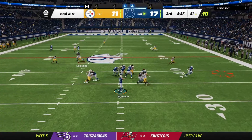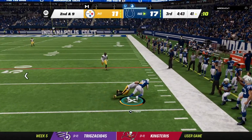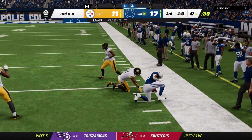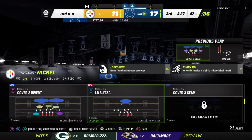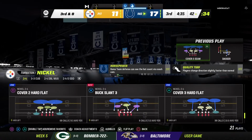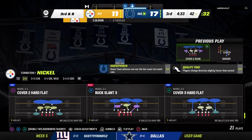Baker now, looking to throw on second down. Throwing over, and it's Taylor on the out route that completes it. And to the 42-yard line here and brought down there. Only able to gain a couple there. And 3rd and 8 now.